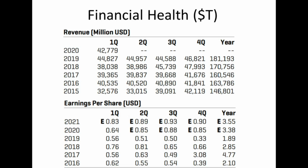But obviously the important thing about buying a company and holding it for the long term is that you want to understand their financial health. Looking at Q1 of 2020, it reported a revenue of around $42.8 billion, which is less than what it reported for Q1 of 2019 by about 4.6%, which is a large drop, especially after the Q4 2019 revenue reporting of $46.8 billion. So unfortunately they weren't able to continue that high stream of revenue into the first quarter of 2020.